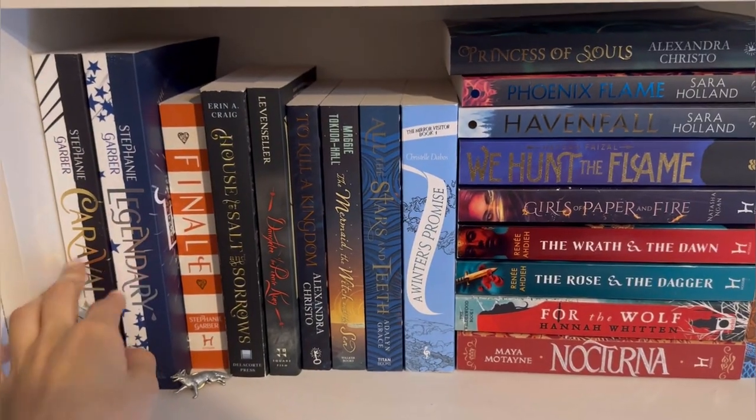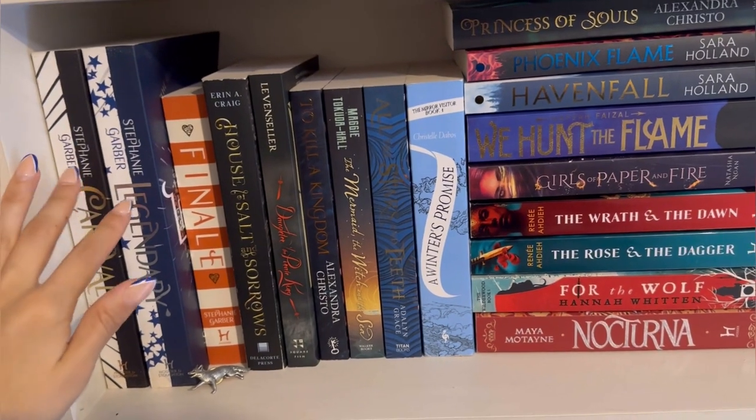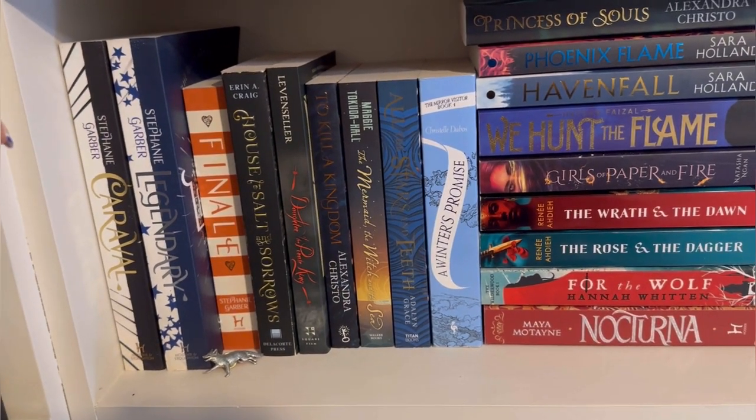My Stephanie Garber Caraval books. And it's kind of weird, these books, because I've got the two old original covers and then I've got just the final book in the new cover. And it's kind of annoying because the height difference on this is completely different, but I do like them.